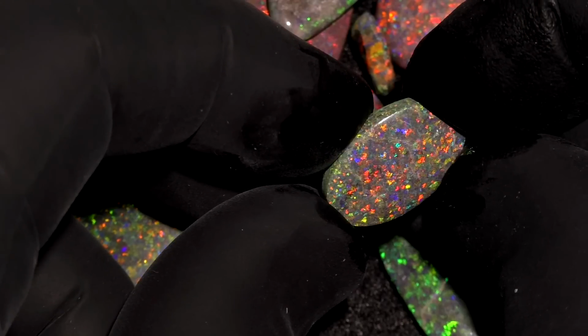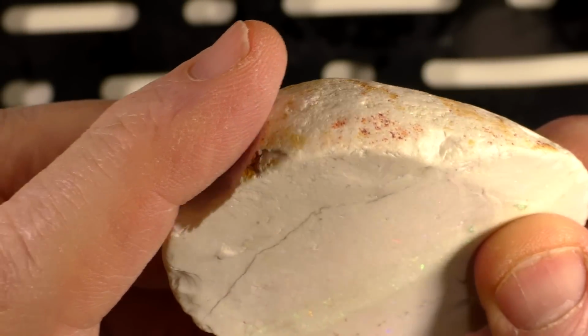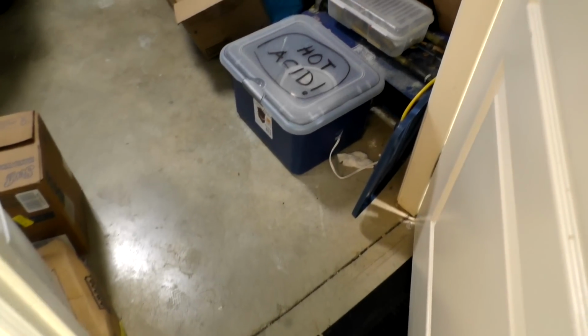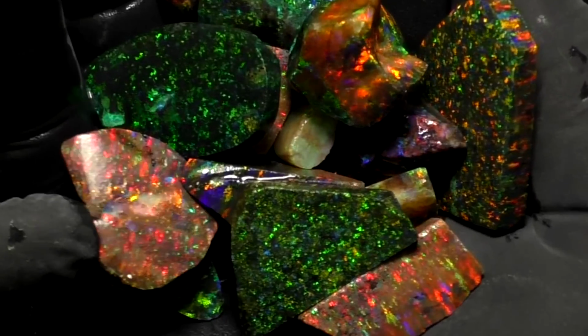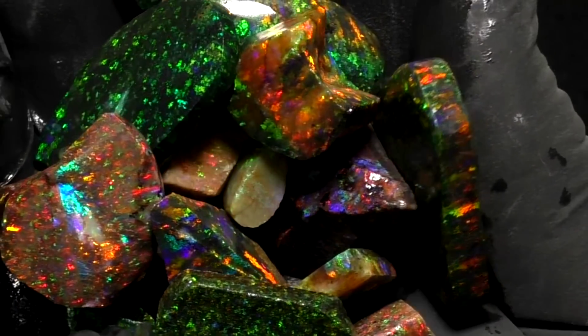Andamooka matrix opal is one of the most sought after types of opal. That's because the tan and white background makes the color nearly invisible. But after simmering it in concentrated sugar solution, then a gentle bath in boiling hot sulfuric acid, and maybe some aromatherapy, the color can be just spectacular. Perhaps the most spectacular of any opal anywhere.